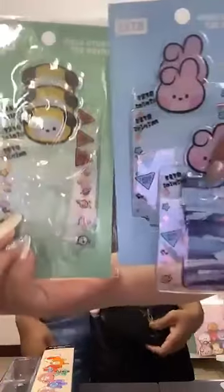271 pesos po yan. Chimmy and Cookie po yung available.